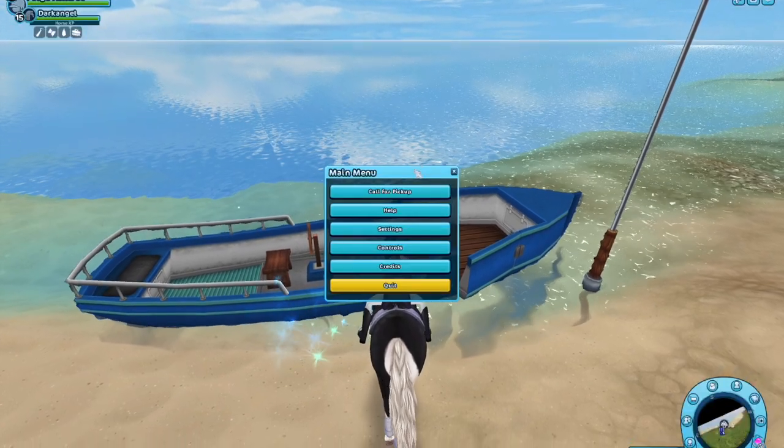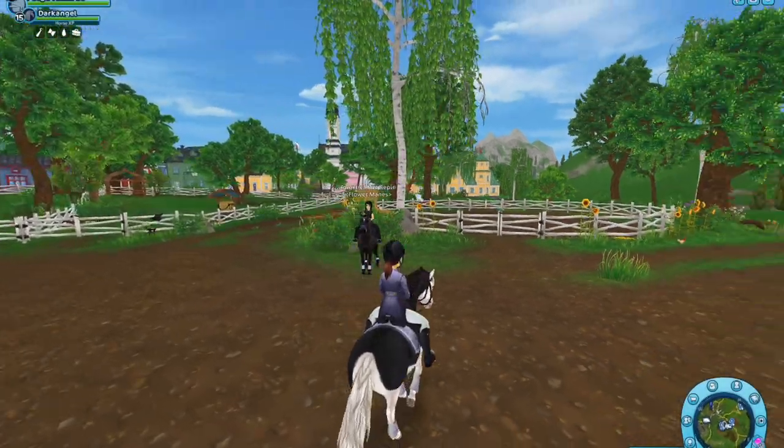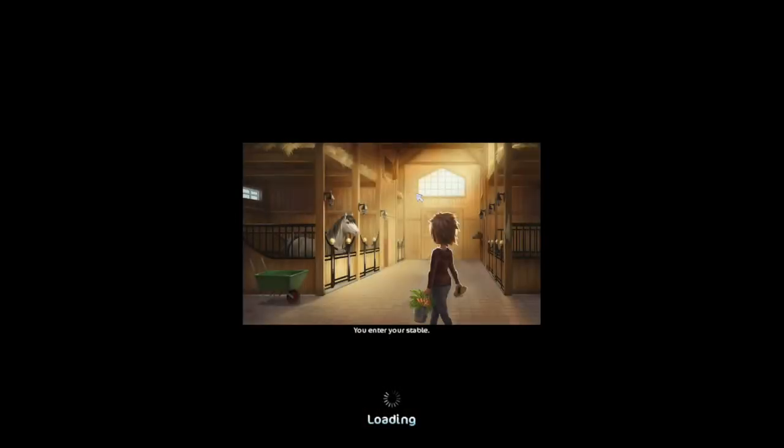Oh wait, why am I trailering? I do not need to trailer my home stable. Okay. I know I always get like this when I buy a horse, but okay, Paige, you need to calm yourself down. It is just a pony. And it's the most beautiful, adorable pony in the world. Okay. It's okay.